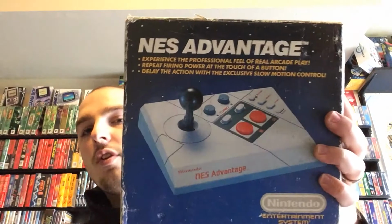And this for free just by dropping everything else off to somebody I know, the NES Advantage controller. So those are going to my collection. I needed the mini to go in the Zelda box, and I just need the insert for the styrofoam, the mini manual, and the Zelda cartridge, which I'll find for Super Nintendo.